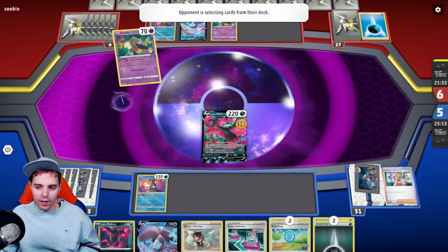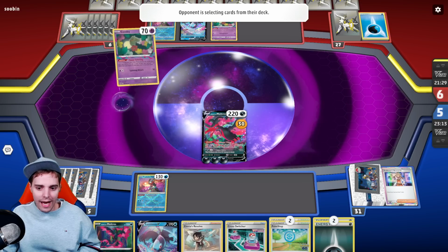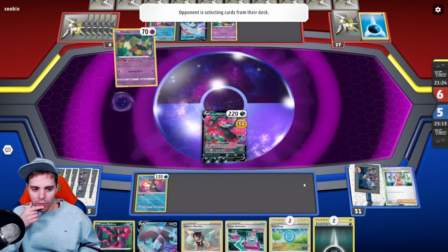I actually forgot about the fact we actually don't need Boss. We actually just need 1 piece of the Cross Switcher, and with Zinnia and Pokestop, we can definitely find that and uptrade here, so we're doing pretty great.